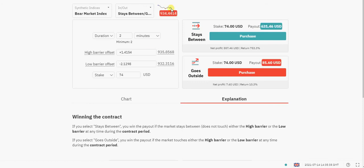We are going to be clicking on purchase when the movement is pushing down. When it's pushing down, we click on goes outside. You can see we are watching the edges. You can see it's going right up, you can see the green dots. We are watching the wall movement. You can see it's going up, so we have to wait.